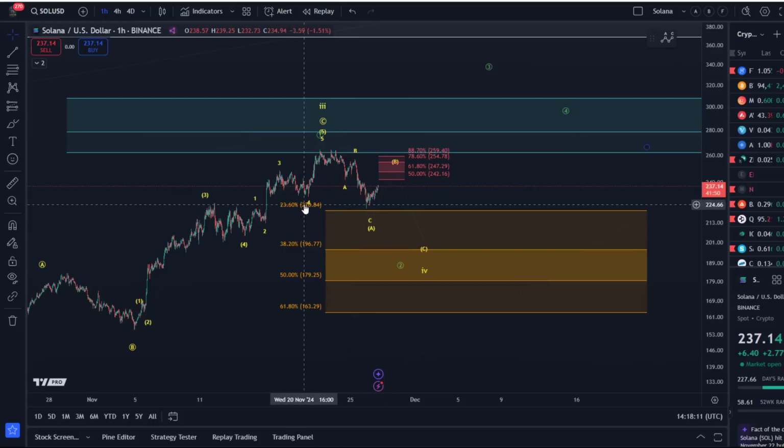Support area is visible here between $220. That's the first support level. The price reacted already. Then we've got the 38.2 retracement at $196.77. Then the 50% retracement at $179.25. And the 61.8 retracement. All of these are common levels for a wave 4. But the lower we go, obviously the deeper it gets. And the 61.8 retracement at $163, it is quite deep for a wave 4, and even in a diagonal.